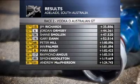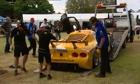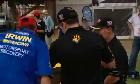Jordan Ormsby takes the win in GT Challenge, and Andrew McPherson's Mosler rounds out the top 20. His Mosler's in one piece. This one has been damaged. Not quite as bad as the primary car, but Tony Quinn's been in more dramas.